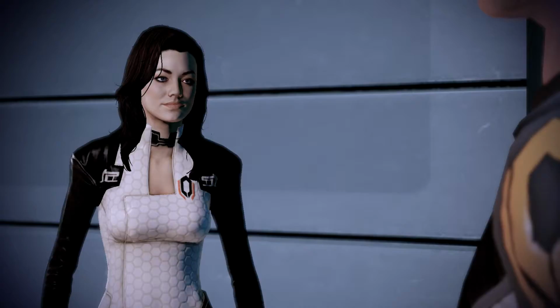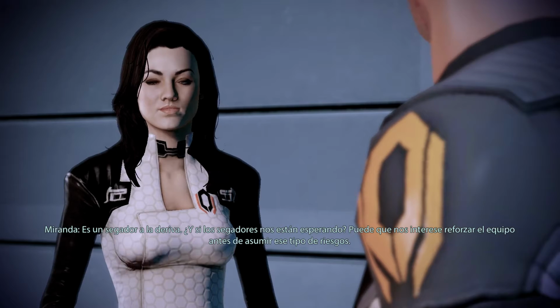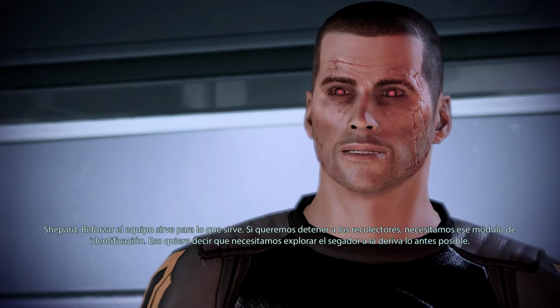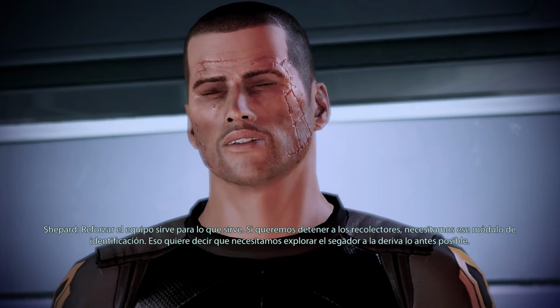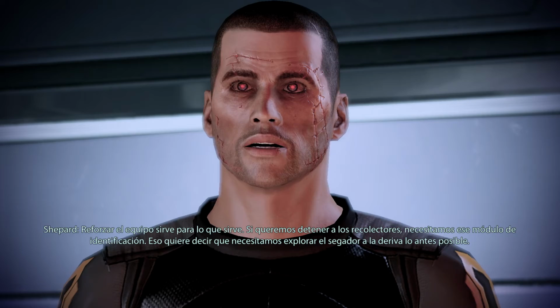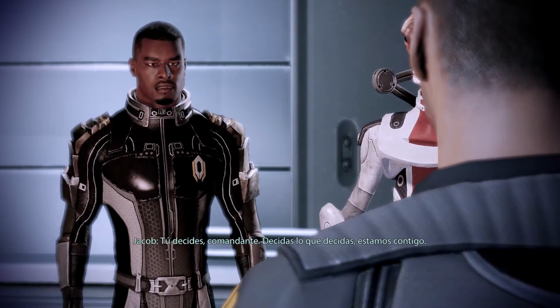We have to try. It's a derelict Reaper. What if the Collectors are waiting for us? We may want to build up our team before we take that kind of risk. Building a team only gets us so far. If we want to stop the Collectors, we need to get that IFF. That means checking out the derelict Reaper as soon as possible. It's your call, Commander. Whatever you decide, we're with you.